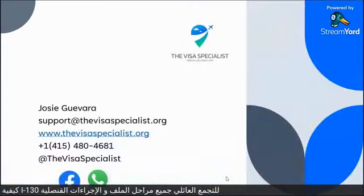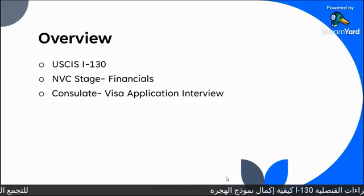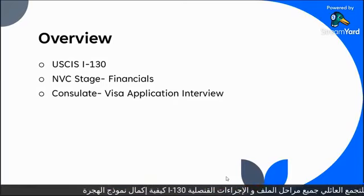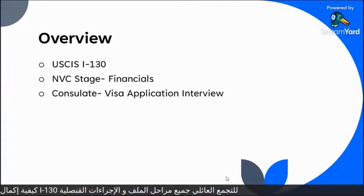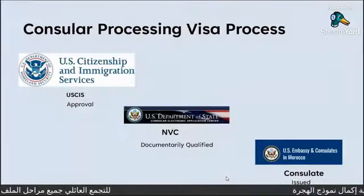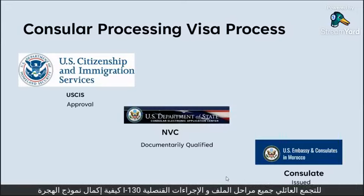Okay, cool. All right, so we're going to go over the I-130 process. That's what it's mostly known for, and the I-130 is the form. So the consular processing has three steps. The first one is USCIS, then NVC, and then the consulate. Each one has a role. So for us to get acquainted with the terms, like I said, it goes through the three steps.